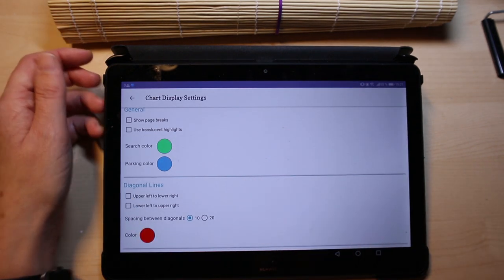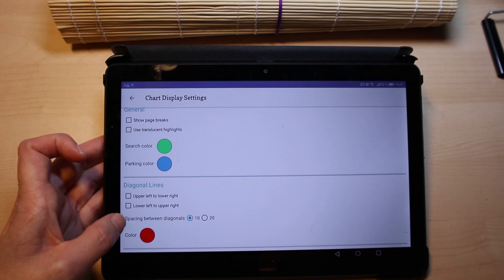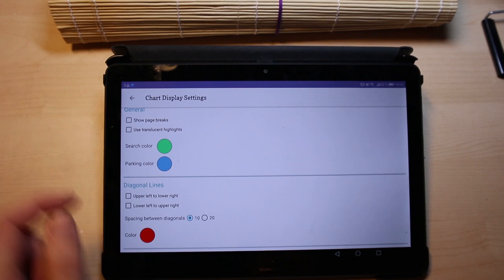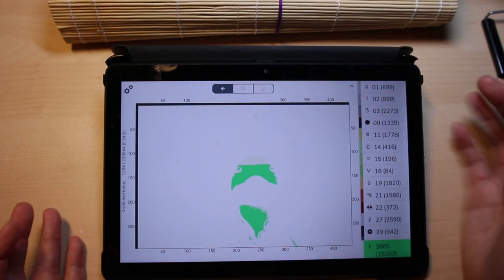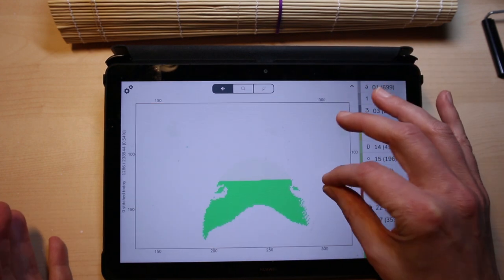And diagonal lines, upper left to lower right. I have no spacing between diagonals. I have no idea what that means. I know what diagonal is, but in the pattern, and this is red, so I have no idea. But that's all the things you can do. Oh yeah. So I removed the lines and now you can't see the pages, right? And I don't like that.